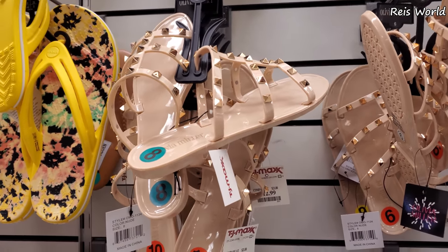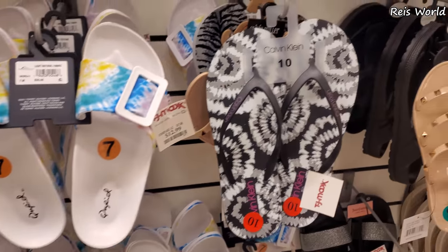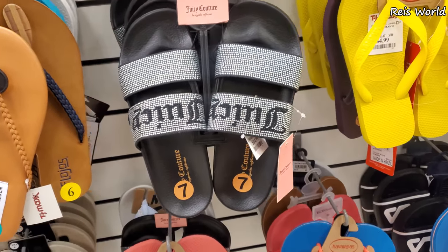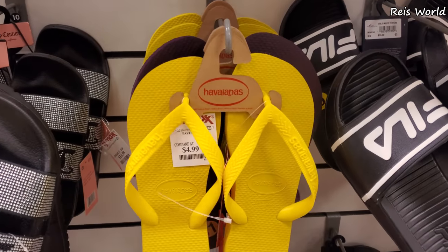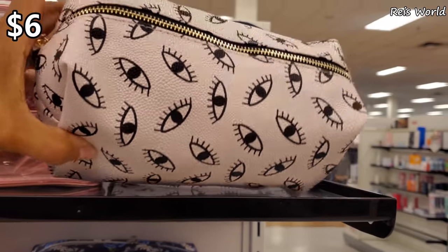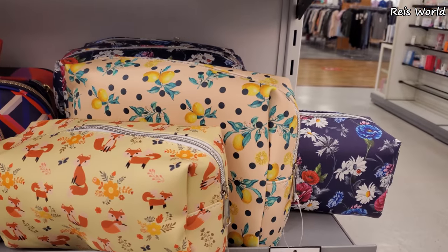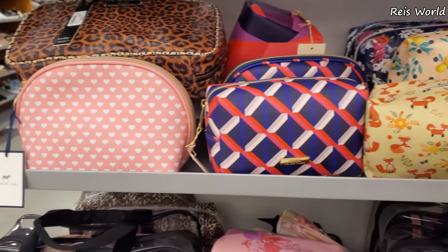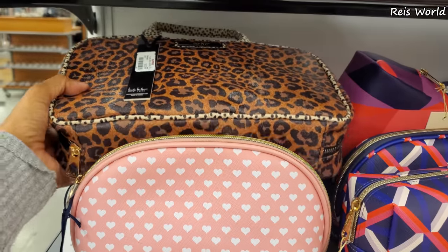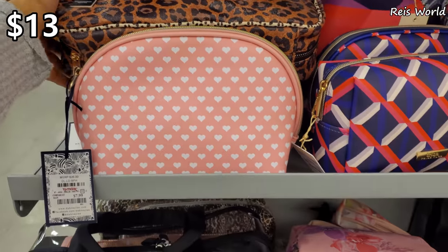13. And these are 5, really? That's a good brand. And cheap. $6 with the eyeballs all over it. And they have one with a zipper. Cute little lemon one for 8, and a fox, and a heart shaped one. Those are 8. A large leopard bag for 13, and you do get the handles, by Nicole Miller.